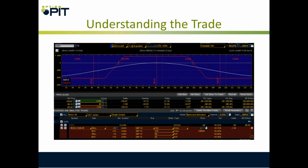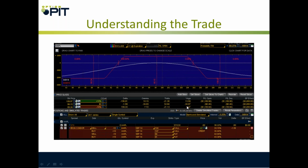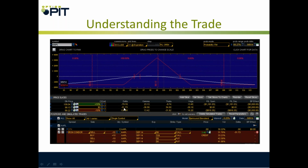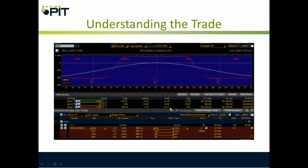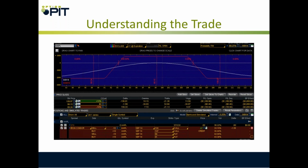Now here's an August or September iron condor in Apple. And what I want you to notice, look at the Vegas. Vega is very similar, 36, 35. Delta, a little less delta in the condor. Gamma, similar. Theta, not that different. So, to quote Jerry Seinfeld, what's the deal? I think that's funny. Most people don't.